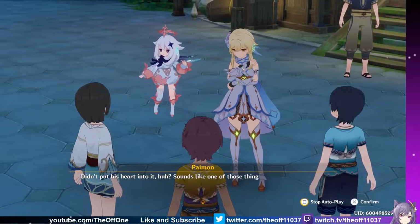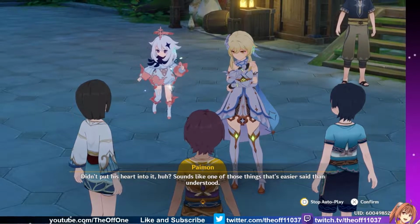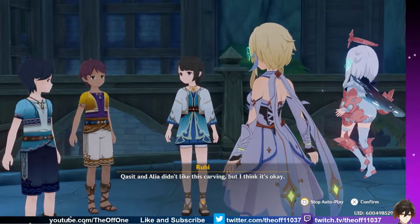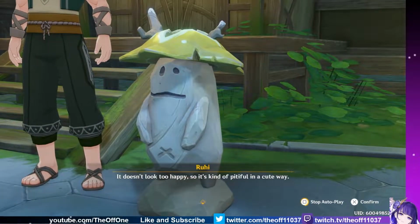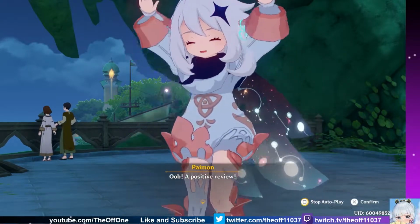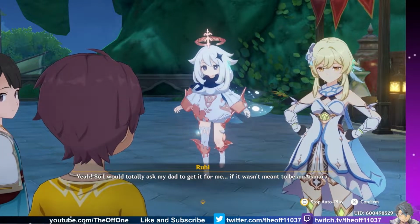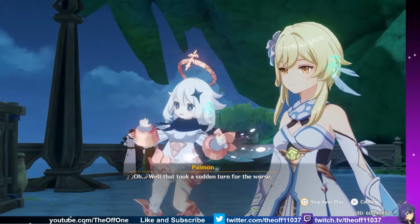Ooh, didn't put his heart into it, huh? Oh, sounds like one of those things that's easier said than understood. Kassid and Alia didn't like this carving, but I think it's okay. It doesn't look too happy, so it's kind of pitiful in a cute way. Oh, a positive review! Yeah, so I would totally ask my dad to get it for me, if it wasn't meant to be an Aranara. Oh, well, that took a sudden turn for the worse.